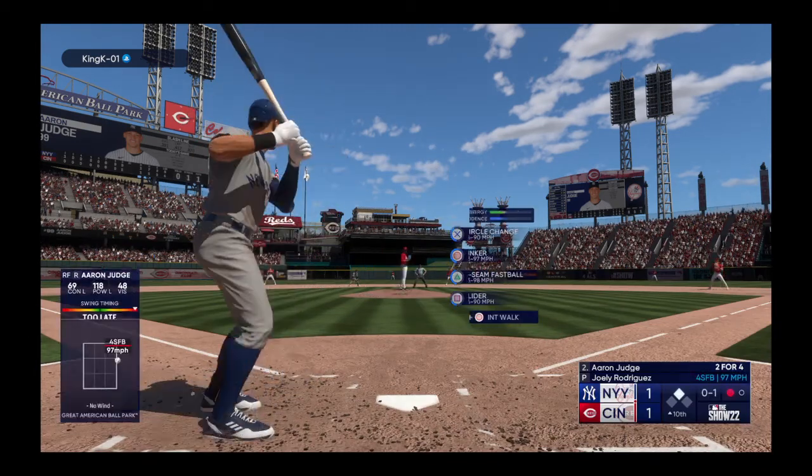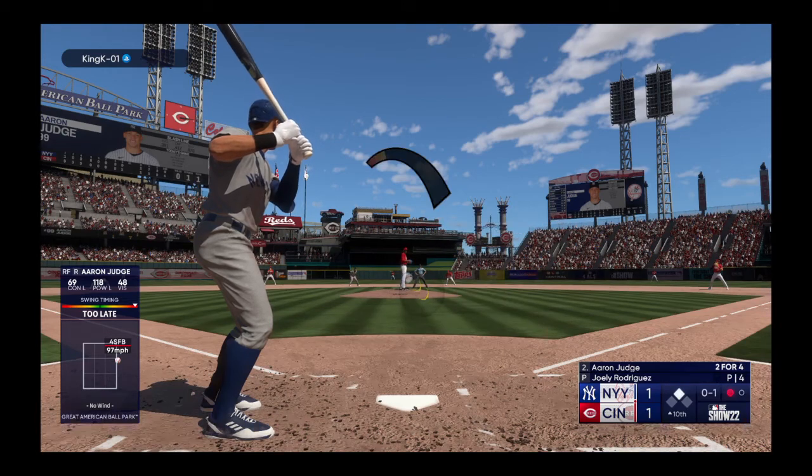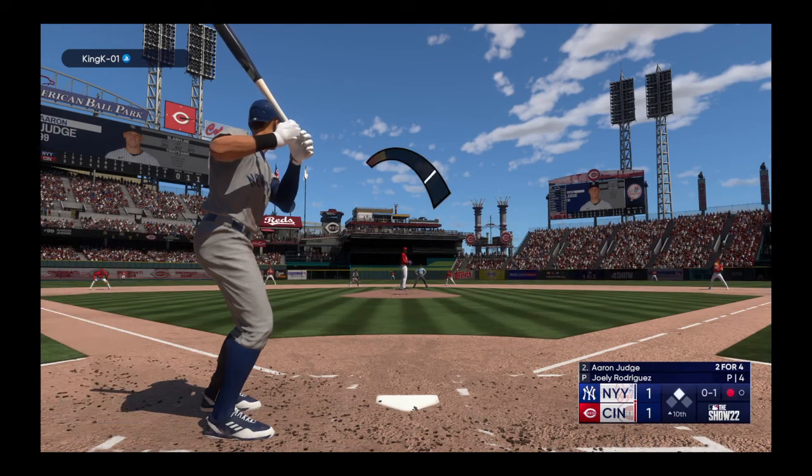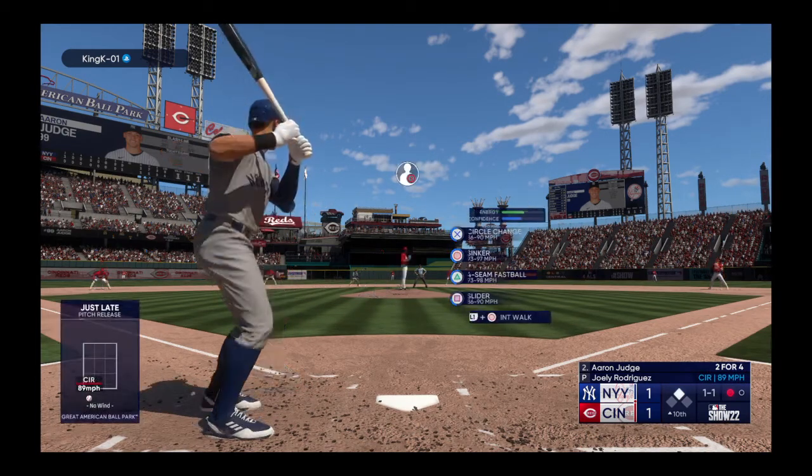Judge swings through it for strike one. Well, he knows they don't want to give him anything to hit, but when you've got opportunities to drive in runs, you've got to expand the zone. He's capable of going out there and doing damage with it.